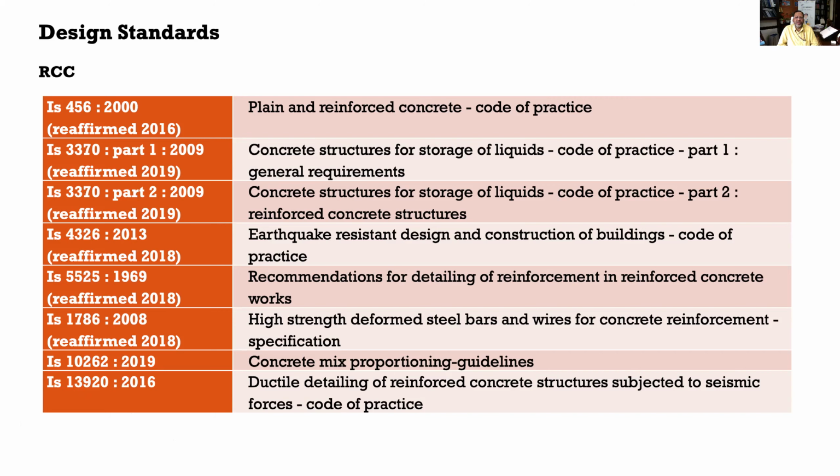And ductility, when you're working in an earthquake-prone area, is very important, because ductility allows your failure to be delayed. What I mean to say here is that ductility means that your structure will not fail all of a sudden. The failure will not be sudden, and through ductile behavior, you can avoid the sudden collapse of your building, which is the design philosophy if we talk about earthquake resistant design. Also, for general provisions, there is another standard, 4326. So if you want to know about the general provisions of earthquake design and construction, you need to refer to 4326.